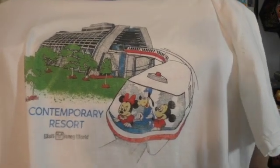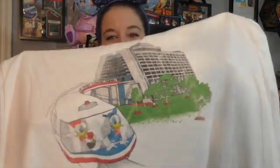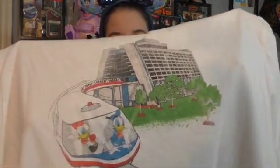So it's got the Contemporary in the monorail, the characters in the monorail. It says Contemporary Resort Walt Disney World. I mean, oh my gosh. Now this was only available in white, but you know what? I had it in white back in the day, so it's okay. And then this is on the back. Oh, man. I sent a picture of this to my sister immediately, and she's like, oh my god, it's the shirt we had. And like my dad got it too. I don't know if my mom had gotten it, but oh my gosh.